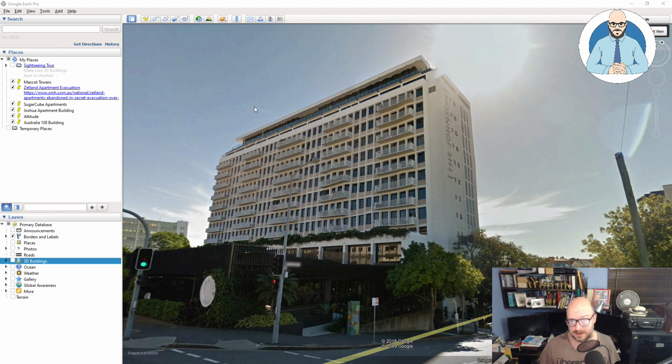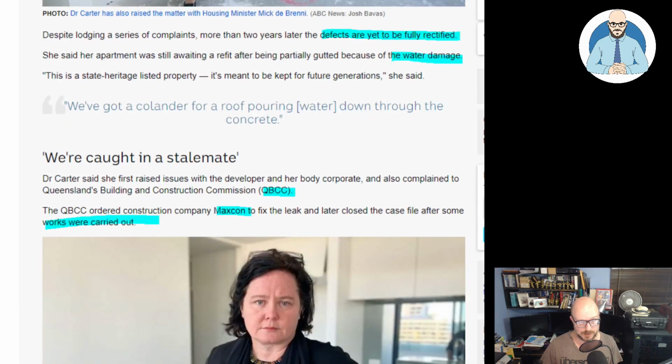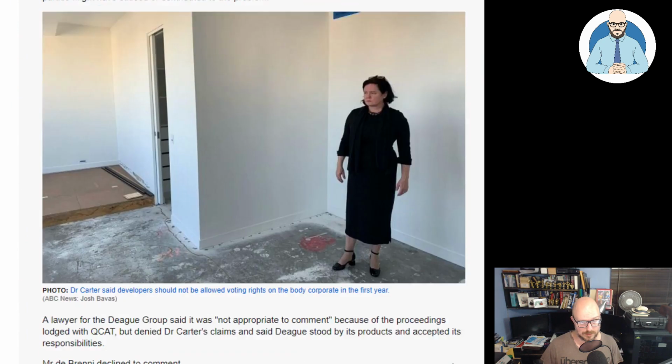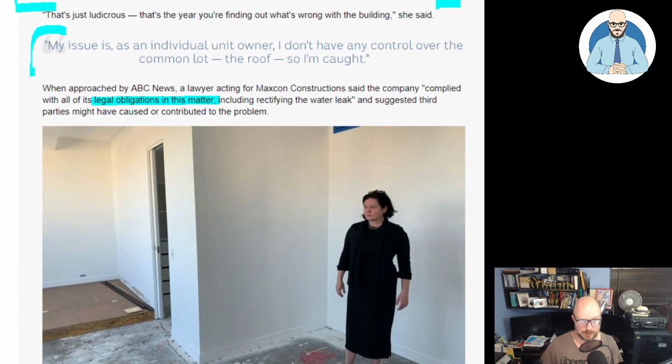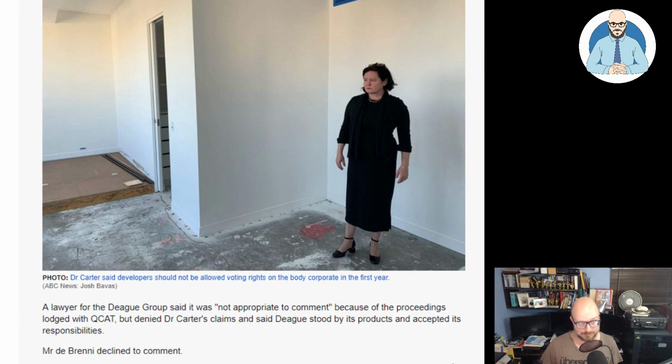It gets messy. These body corporates are interesting organisms. Interesting personalities get attracted to these little groups. Anyway, guys, just some speculation. I feel sorry for this lady. I really do. It's a harsh position to be in. It really is. I wish her all the best. I hope her and her family get to live in that space.